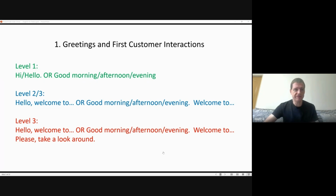Okay. Now, level 2 or 3, a bit higher level, we would say hello, welcome to. So, for example, hello, welcome to ABC English Books. Something like that. You would put your company name in there. Of course, you can always say good morning or good afternoon or good evening and welcome to. So, good afternoon. Welcome to ABC Books. Okay. One more time. Good evening. Welcome to ABC English Books.